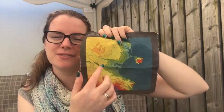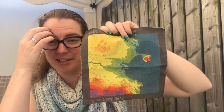I think even if I just do a few little bits, it'll still be lovely and I'll hang it up. Every time she goes to a show and I'm there too, I want to get one of these because it's lovely.